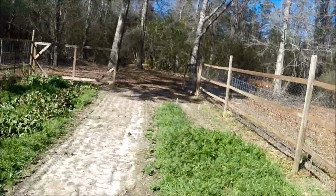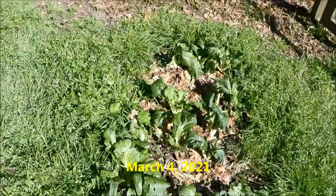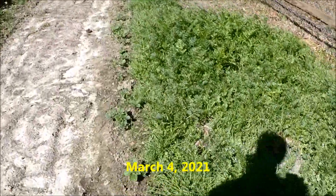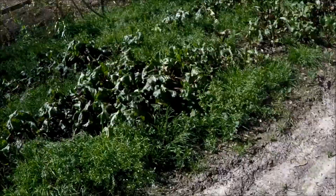Well, here we go. That's the carrots. Been a lot of weeds in there. Look, some of the bok choy came back. I might have to pick that and cook it soon, but I don't know. We'll see if the carrots are gonna be okay.